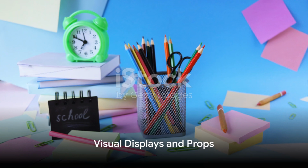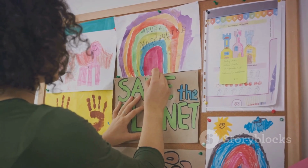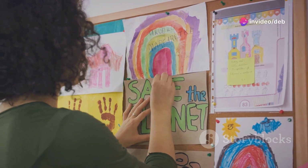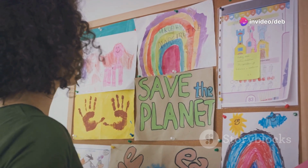Visual displays and props can also enhance the assembly environment. Student artwork, motivational quotes, or educational materials not only decorate the space, but reinforce the day's message as well.